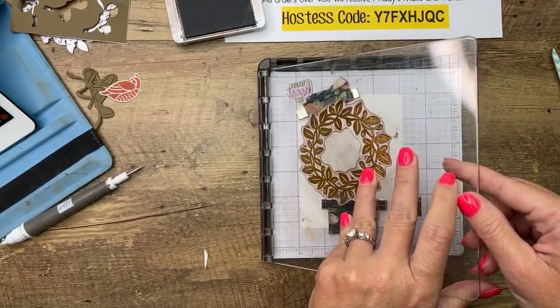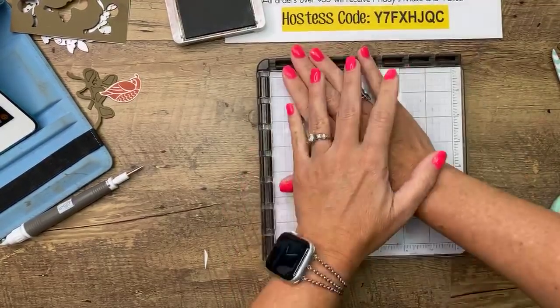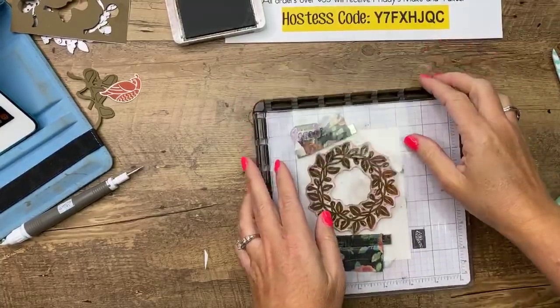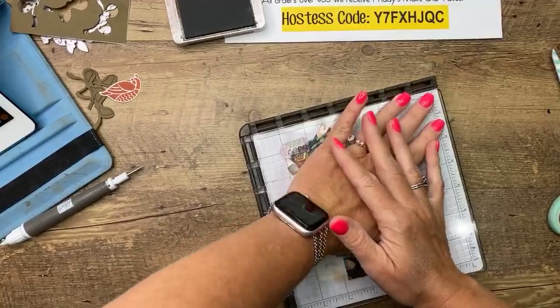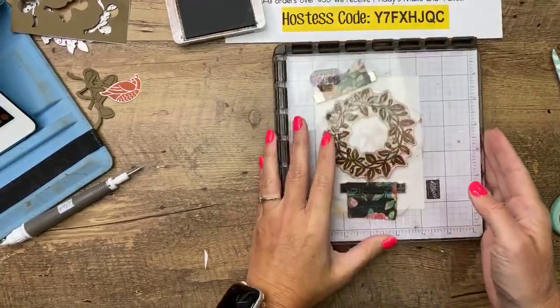Lisa says, I think the vent covers aren't strong enough. Yeah, the vent covers, I have heard that about the vent covers. They're not strong enough, but they can be a good solution if you're on a budget. If you don't want to spend a lot of money on it.